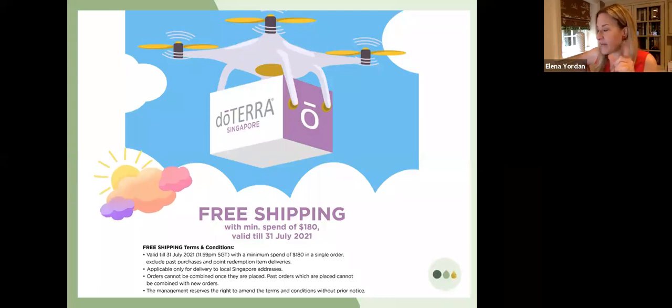With a minimum spend of 180 Sing dollars until the 31st of July, you can get free shipping. There's some terms and conditions. You can read the fine print at the bottom of the slide, or you can go on to doTERRAsingapore.com and find out all the details.